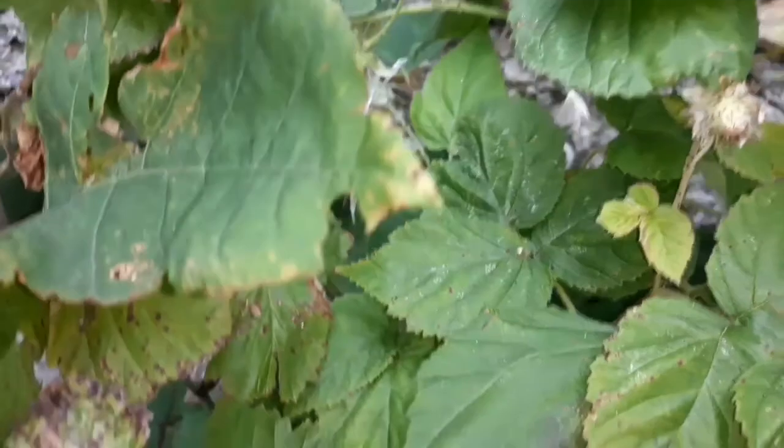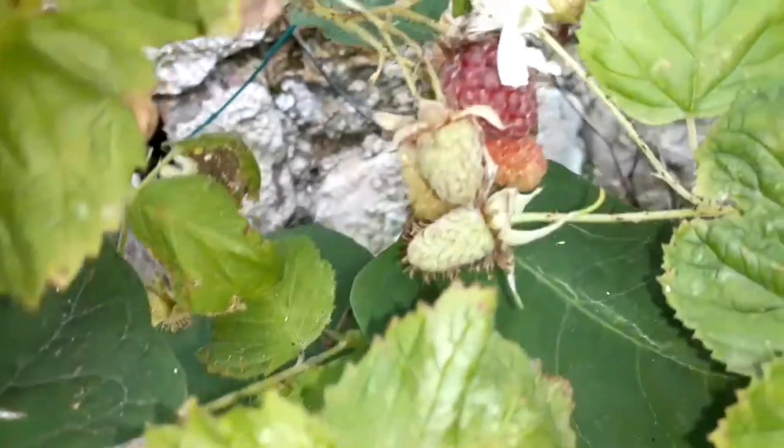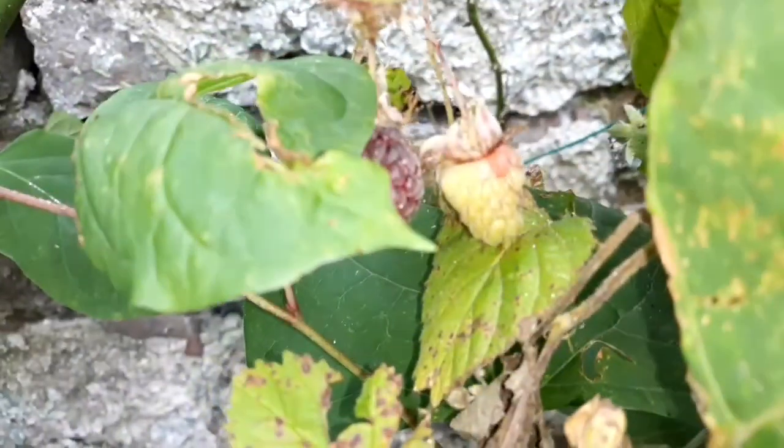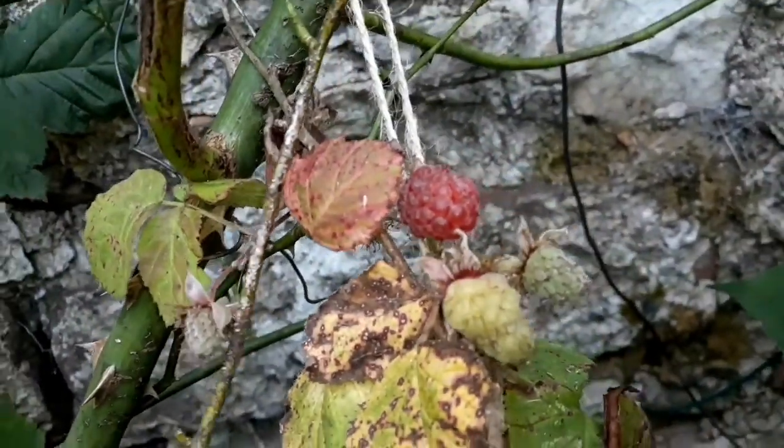Here are some more in there. So they are hiding. Hinog na yan, hinog na yan siya. And then that one hinog too. And there is the other one, but I only get one for us to taste, no?